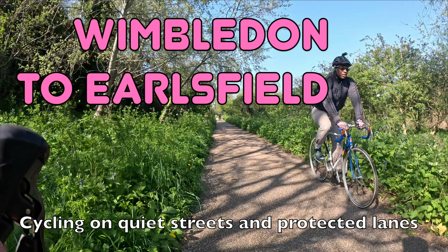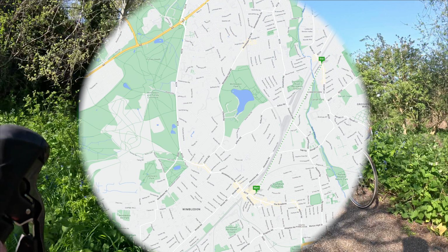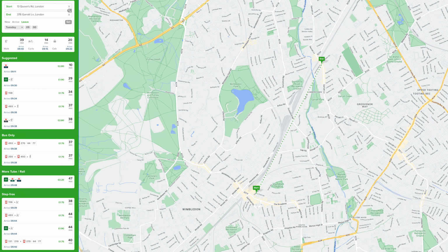Today I'll be showing you how to cycle from Wimbledon in southwest London to Earlsfield. This ride takes just 15 minutes and you can do the whole thing on quiet streets and protected cycle lanes. By public transport, there are fast and frequent trains between these two places, so there isn't really a time advantage from cycling, but it's still a competitive and pleasant way to make the trip.